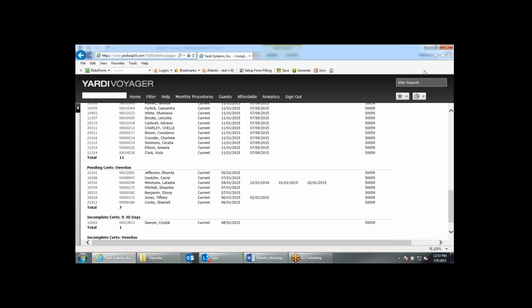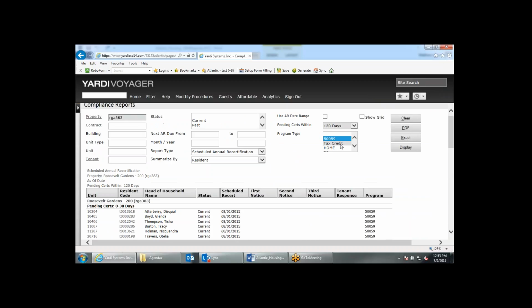Also, it looks like you did send it for her. She's just late. Yeah, she's just late because she had an income discrepancy due to EIV. So we were resolving that, waiting for third-party verification. Okay. She was just legitimately late, but her information is in.